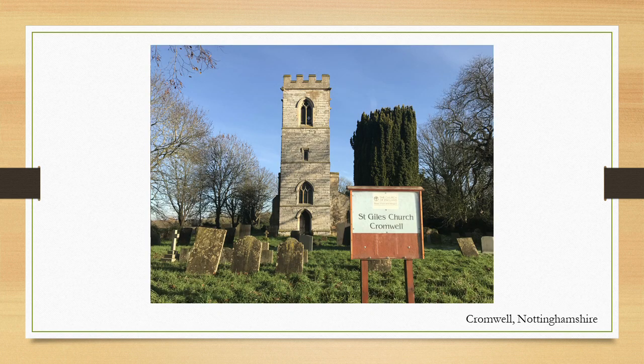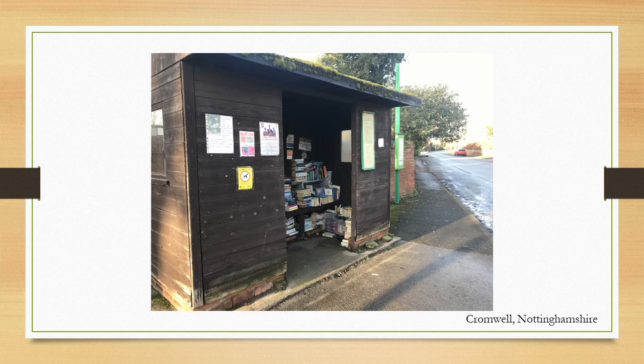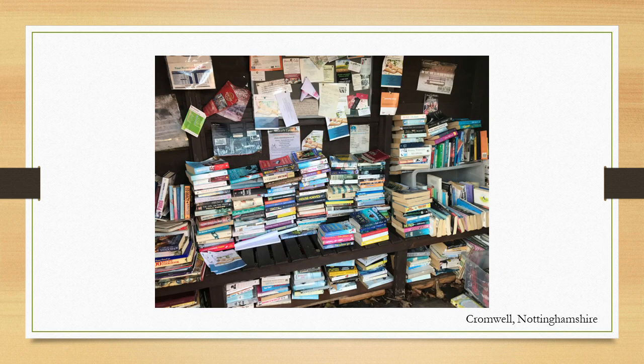We move on now to Cromwell, which is a very quiet village just off the very busy A1. When I found the phone box, I found it was being used to house a defibrillator, which is another common use for old phone boxes. And there were no books inside. However, as I walked back up the main street, I discovered the village residents had used the much more spacious bus shelter to house their well-stocked library.